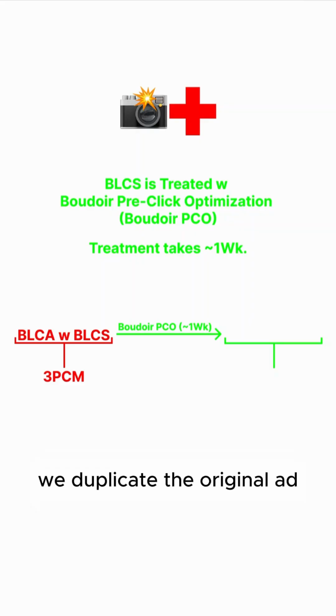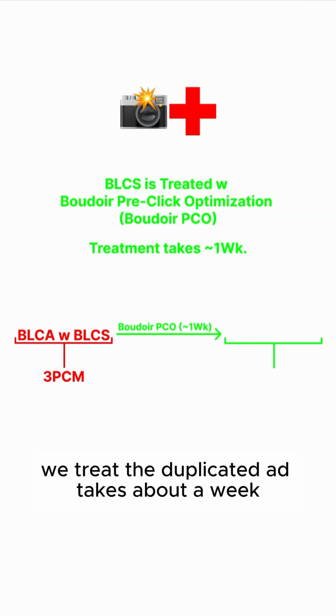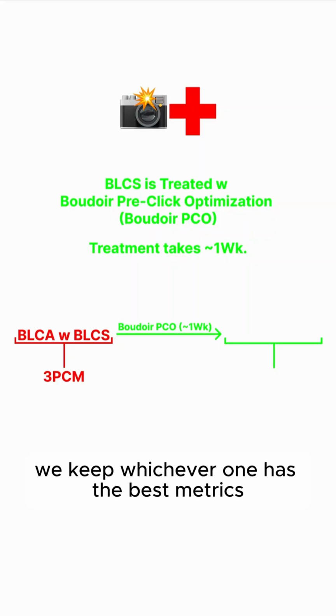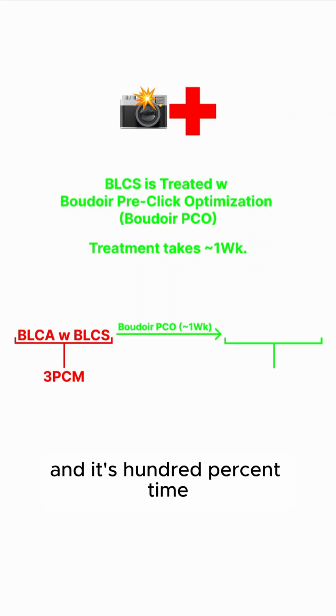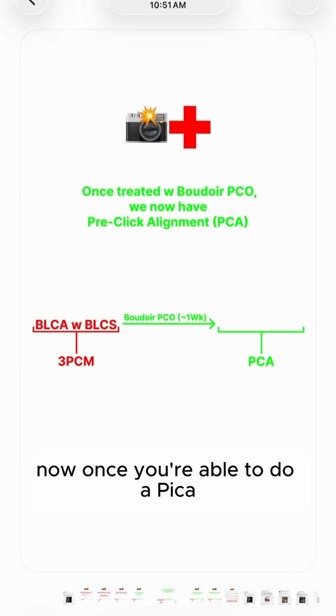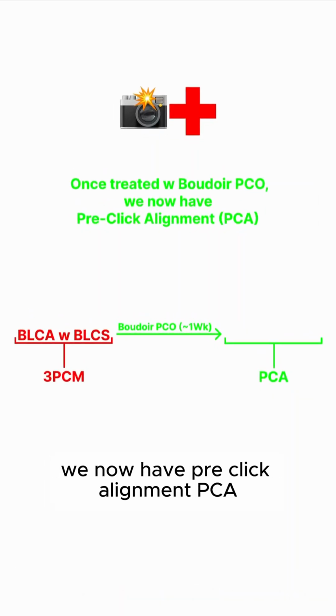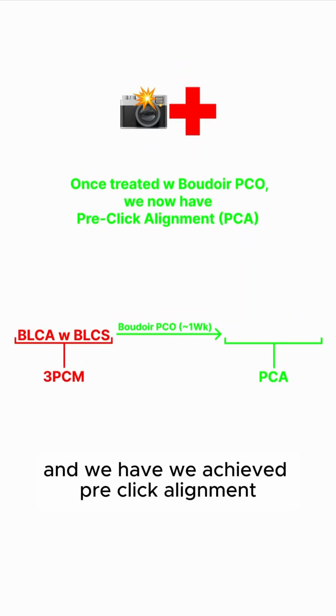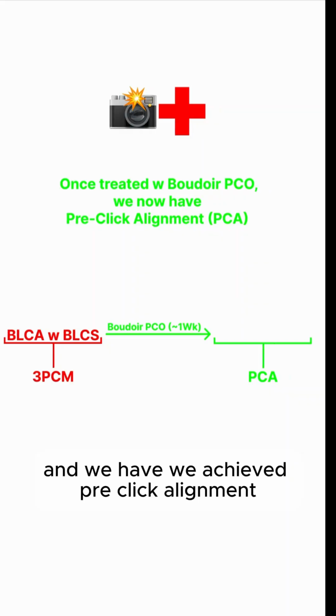Pretty simple, we duplicate the original ad. We treat the duplicated ad, which takes about a week, and run it in parallel with the original. At the end, we keep whichever one has the best metrics, and 100% of the time it's been the Boudoir Pico treated ad. Now, once treated with Boudoir Pico, we have pre-click alignment, PCA. So we get rid of the 3 pre-click mistakes, and we achieve pre-click alignment.